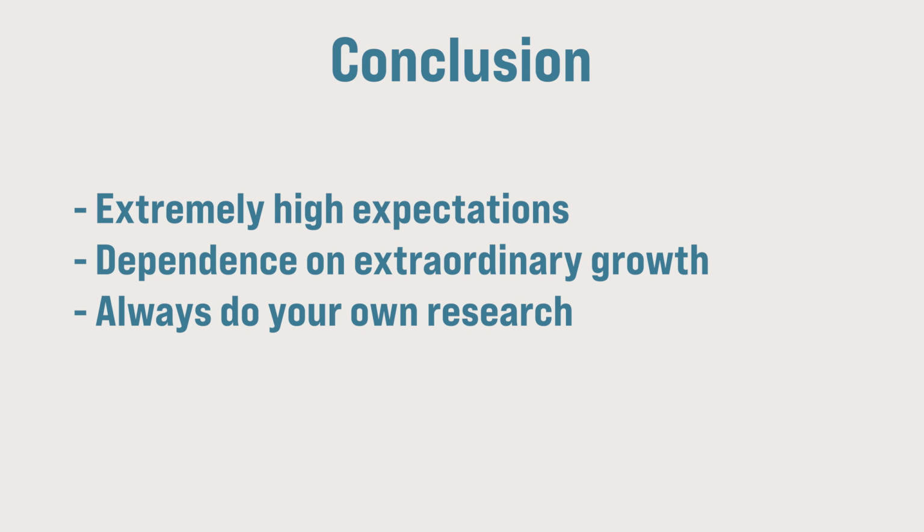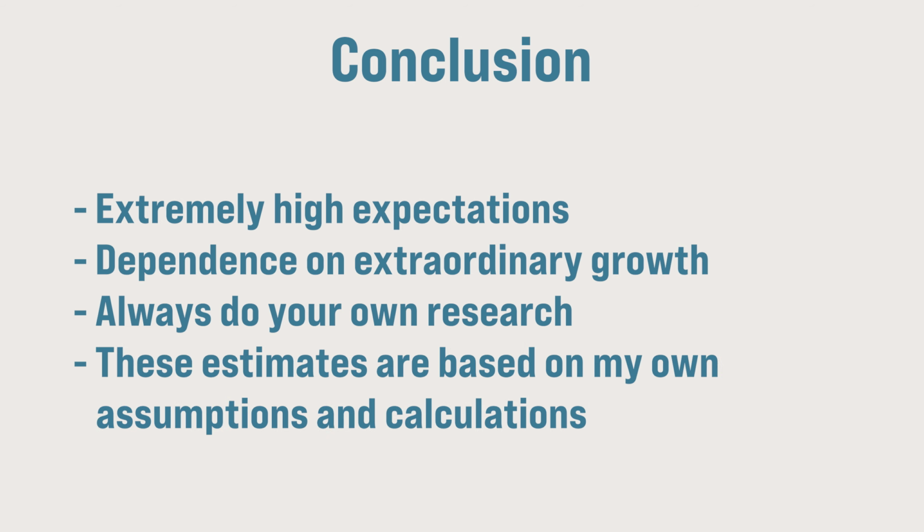You should always do your own analysis before investing in a company. As always, this is not financial advice. These are simply my own assumptions and calculations.